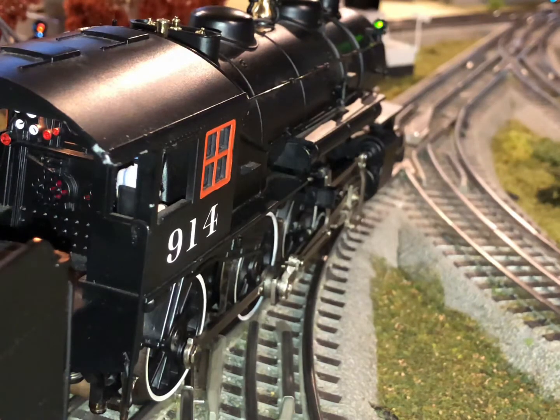CP 914, you are cleared onto the main. Over. Roger that. All clear. Moving to the outbound. 914 out. This is CP 914. Air is made. Brake test okay. Am I clear to make a move? Over. Negative 914, please stand by. Over. Okay, standing by. Let me know when I can depart. 914 out.